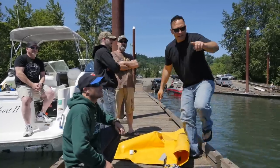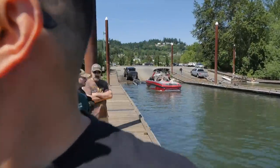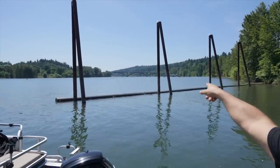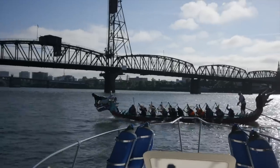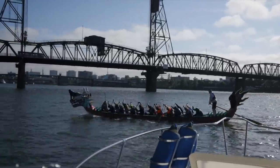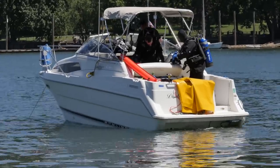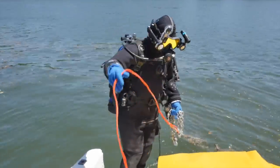Where we're going today is we're gonna bring the car back here to the boat ramp, but where we're starting off is going to be at the Sellwood Bridge up here in Portland, Oregon. So, over there on the right-hand side is our mission. Let's go. All right, let's go find the car.